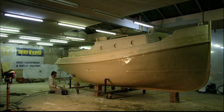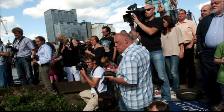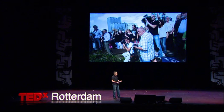We painted the ship, and then, of course, we had to get it out of my atelier, which was a bit too small, so we had to flip it on its side. Then there's the moment that it has to be launched. First you have a sculpture of a boat out of cardboard, and then it's turned into a machine, because it actually moves. If you press the lever, you will just sail away.